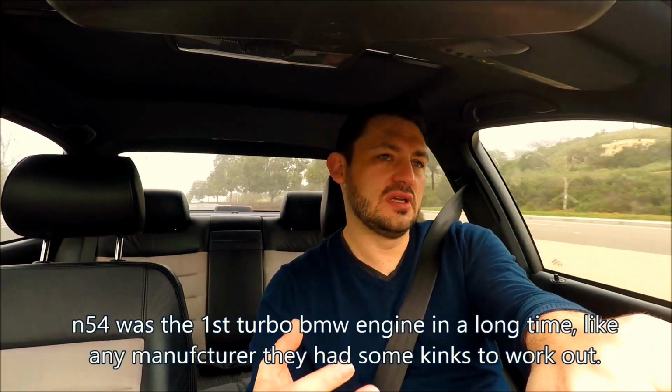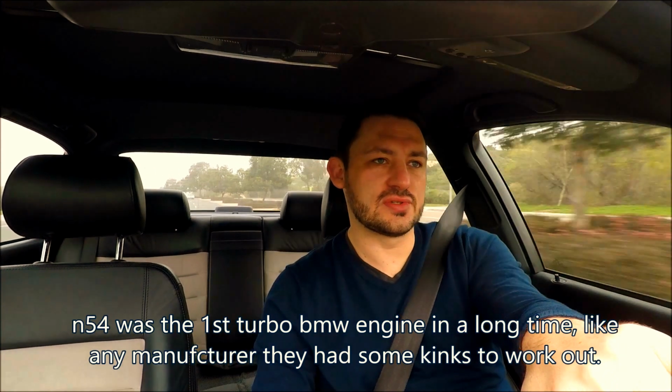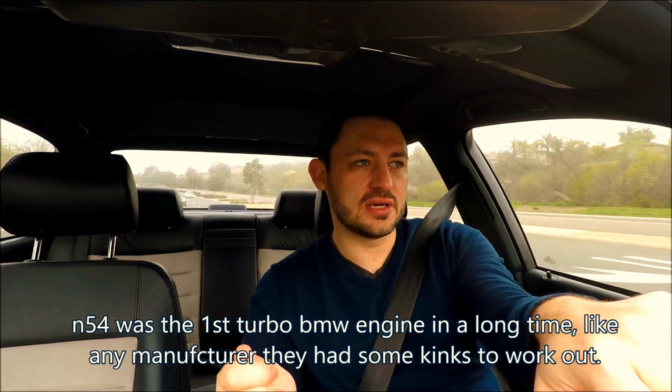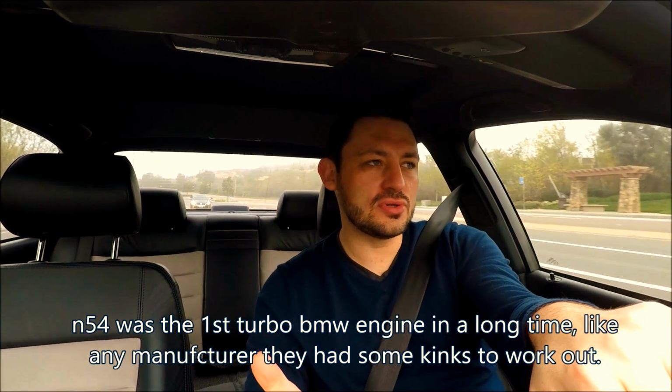Do you need to know that? Probably not, but there's actually different engine codes for these engines. So here's the deal with the initial N54 rollout. Those engines have more issues. Their manifolds get clogged up way more.